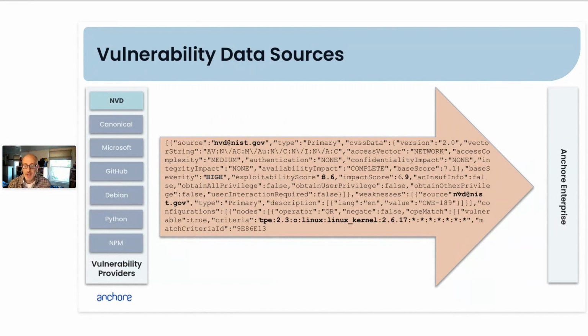Now, this is actually quite valuable. It's meant that up until now, you've not needed to rely on Anchore in any way for any of this information. We're out of the data path, as it were. So getting access to this vulnerability information is completely unmediated. You go directly to the source. You can be confident around the provenance of the data and so on and so forth.